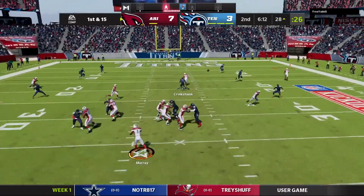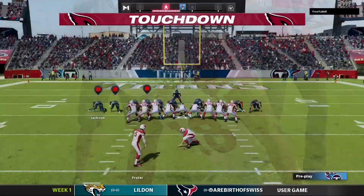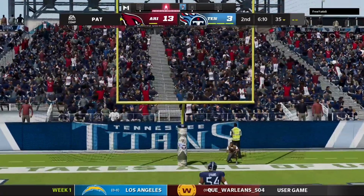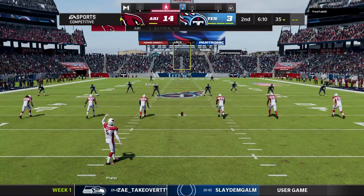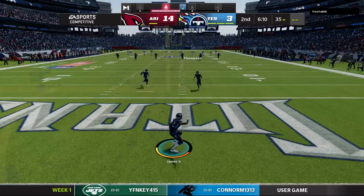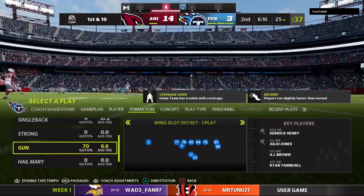Now Murray. This is caught. Touchdown, Cardinals. A.J. Green, 28 yards. And the Cardinals push further out in front. Prater for the extra point, and that pushes the lead up to 11. After the touchdown, out is Prater to kick. And they will not get a chance to return this one as it's through the end zone for a touchback.